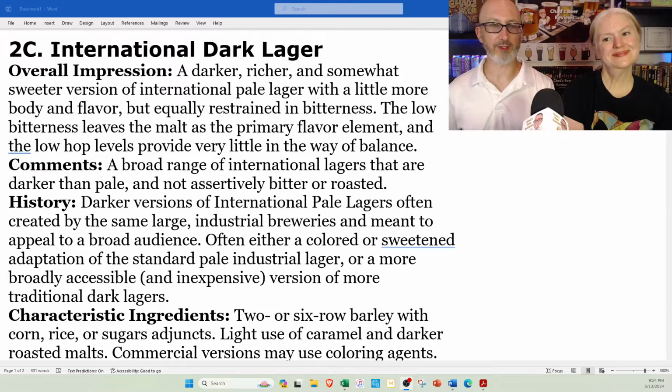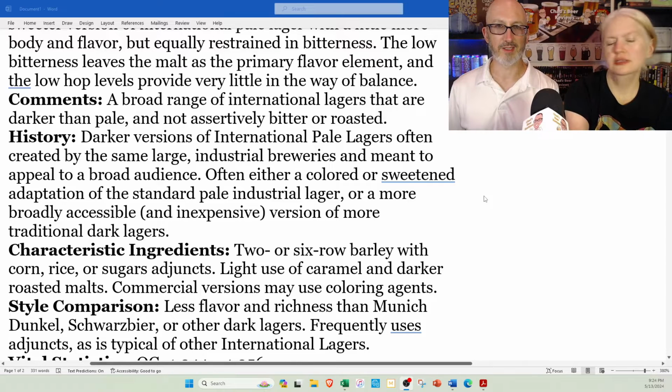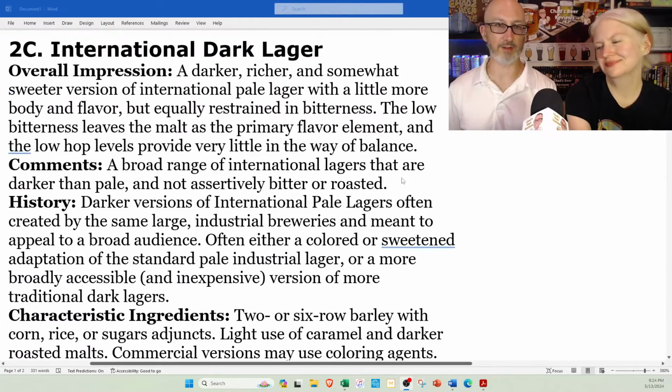A darker, richer, and somewhat sweeter version of International Pale Lager with a little more body and flavor, but equally restrained in bitterness, so not a lot of hops in these beers. The low bitterness leaves the malt as a primary flavor element, and the low hop levels provide very little in the way of balance. A broad range of international lagers that are darker than pale. They keep comparing it to the International Pale. I don't know why. They don't mention amber at all. You can pause and read it if you want. Some people like the darker lager without the intensity of a stout or a brown ale.